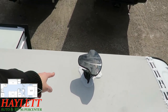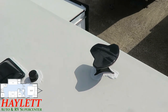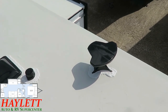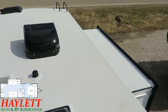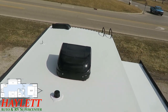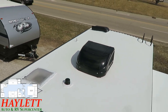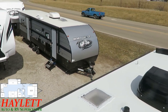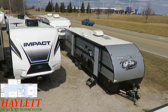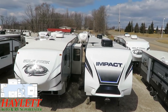You also see the King Jack antenna system on here. More and more brands are going to it as it becomes more affordable, but Winnebago was doing it before it was super affordable, because as I said earlier, very little on this RV is designed to be the less expensive option. Rather, it's designed to be a little bit longer, stronger, lasting option. And hopefully, tip to tail, top to bottom, inside and out, that gives you a good idea of what this Winnebago and what we have to offer you here at Haglett RV.